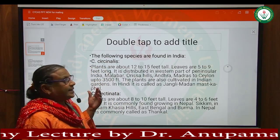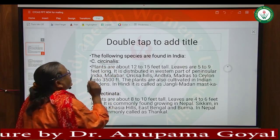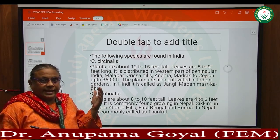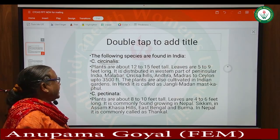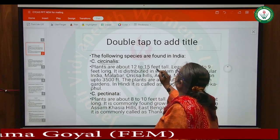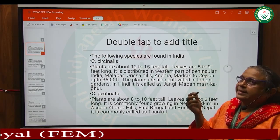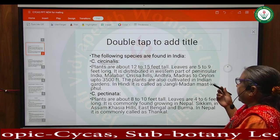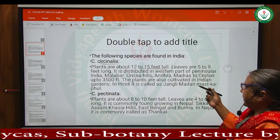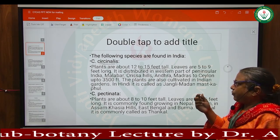So, what are the species of Cycas which are found in India? These are the following species of Cycas which are found in India: Cycas circinalis, Cycas pectinata, Cycas rumphii. The plants of Cycas circinalis are about 12 to 15 feet tall, and the leaves are about 5 to 9 feet long, and Cycas circinalis is distributed in western part of peninsular India, Malabar, Odisha hills, Andhra Pradesh, Madras to Ceylon, and it is found up to 3500 feet.